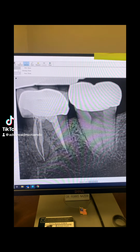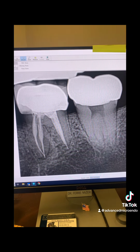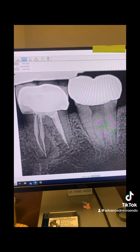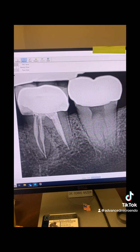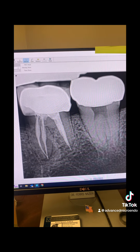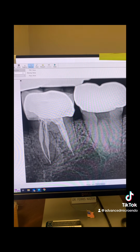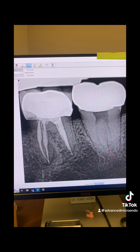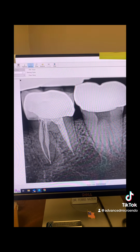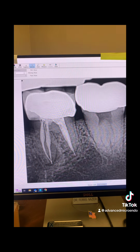This patient was referred to me for endodontic consultation of the lower left side. Patient states that tooth number 19, the root canal was done a few years ago. Patient says tooth hurts to chewing on, to biting, and to cold.